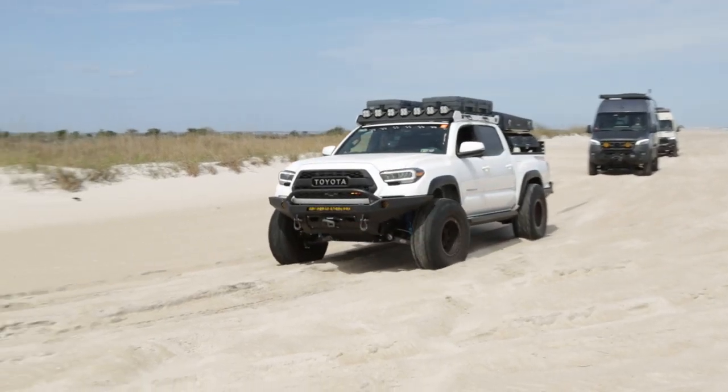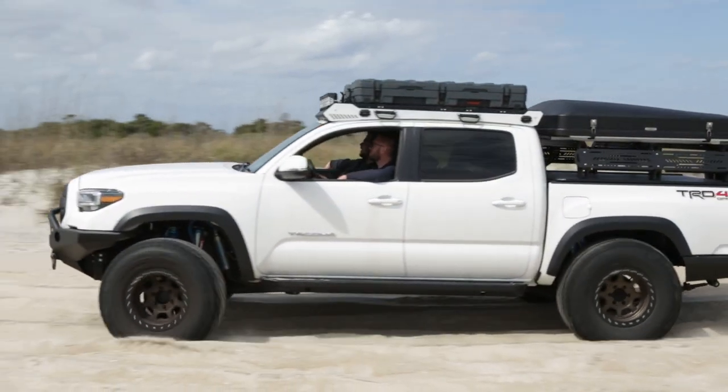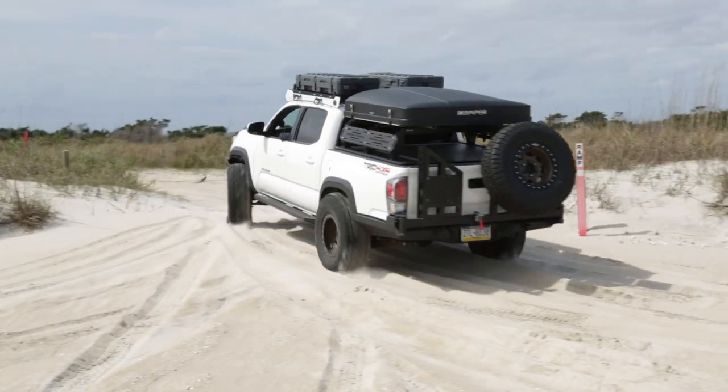Hey everybody, as you can see it's a little windy, but I'm in the truck with other Joe in his Tacoma that we built out at our PA location. How are you enjoying the truck so far, Joe? Oh, it's fantastic. Having a good time? Yeah, it's perfect for this. It just wants to go, you know what I mean? This is what this thing was built for.